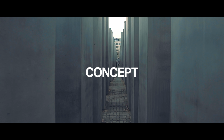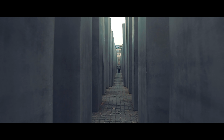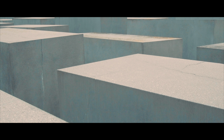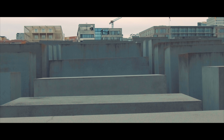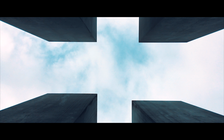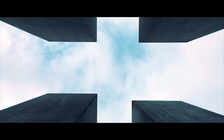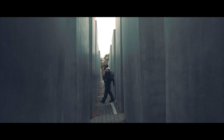So, basically the project is made up of 2,711 concrete slabs. The slabs are 238 centimeters long and 95 centimeters wide, with heights that range between 20 and 470 centimeters. And all the slabs are placed in a 19,000 square meter site. That's a huge space filled only with concrete. That's around 140 meters by 140 meters.